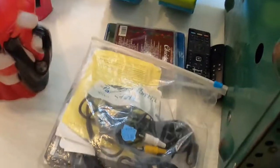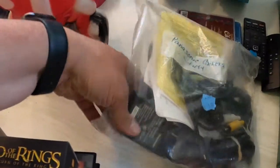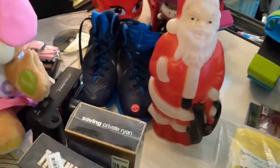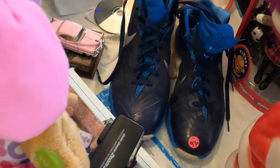And what is this in this package here? This is Panasonic camera stuff. It's a couple of batteries and a charging port. So I haven't looked that one up. I think it'll get a little bit of money too. Found these Nike shoes for $8, and then it was a dollar off on that, so I think they'll go for 25 bucks.